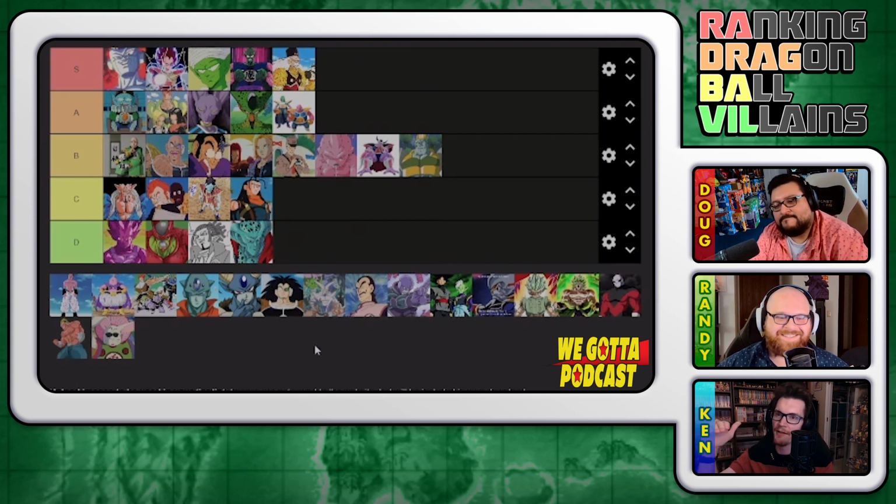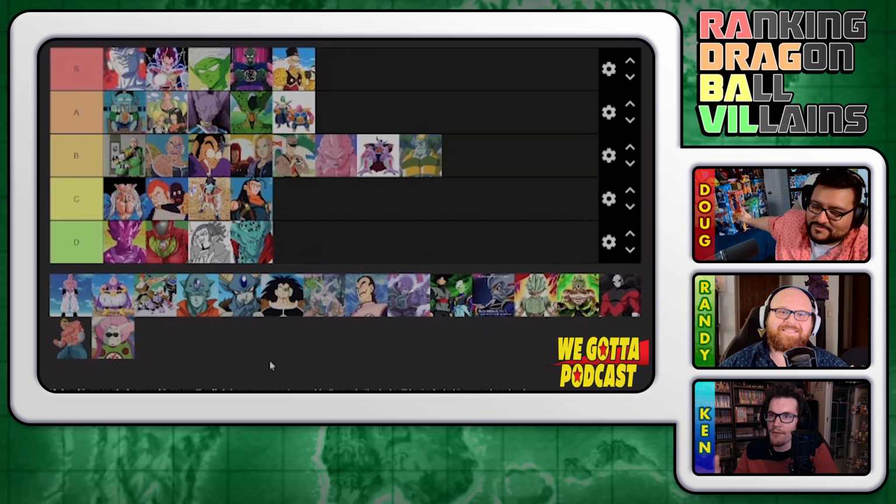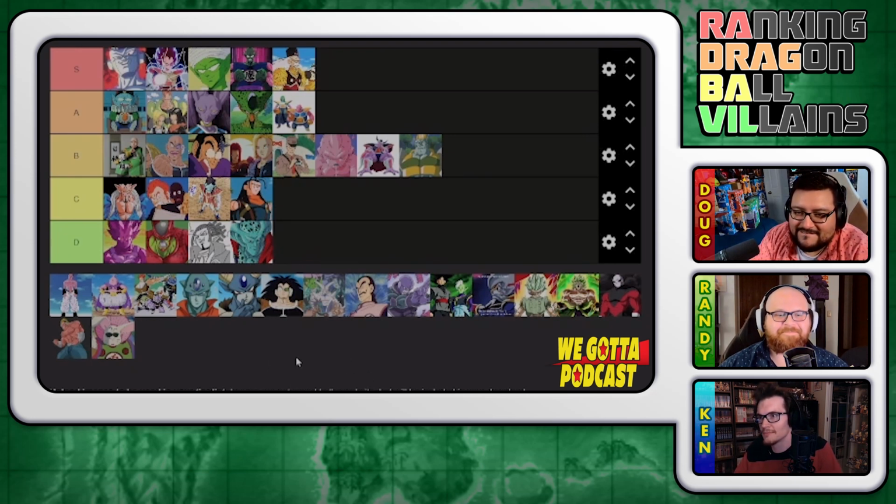In the C tier, right now we've got Dabra, Red and Black, Gas, and now Super 17. All characters I like figures of. Okay, D tier right now: we've got Copy Vegeta, Cell Max, Elec, and Reddick. I don't need figures of these guys. Cell Max, I don't have room for. To me, D tier is like Premium Bandai. I'll skip.